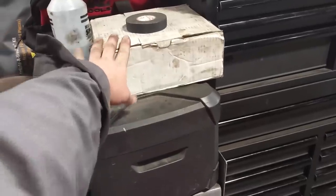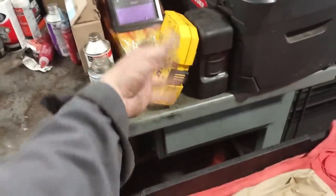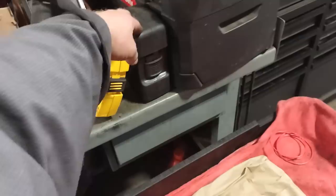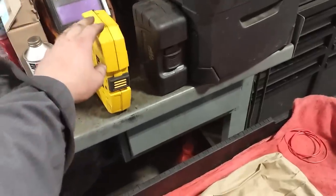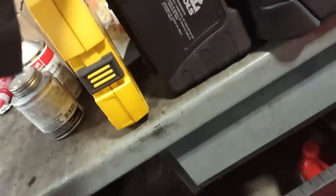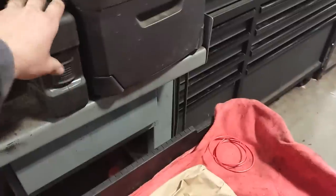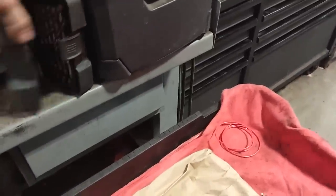This is a cylinder leakage tester right here by OTC. I've had this for a number of years. Phenomenal product. Saw blades for metal, wood, no matter what. This is a $400-some-dollar set of cobalt grade drill bit set and step bit kit. It's a really nice set. Super, super nice.